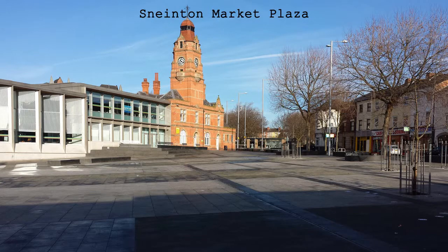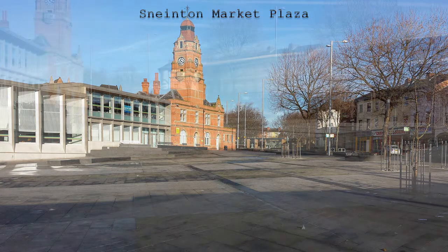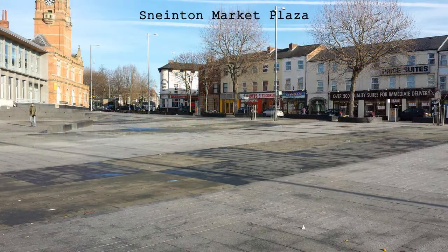Crossing Bath Street onto Gedling Street, we walk along the edge of the £6.8 million revamped Sneinton Market Plaza to the avenues of Sneinton Market.